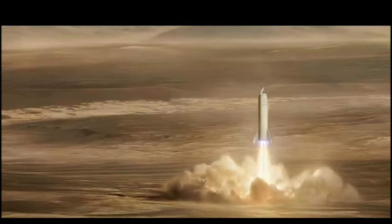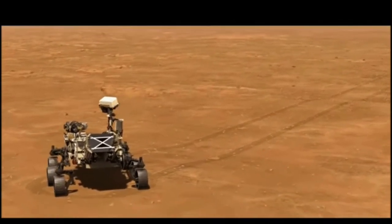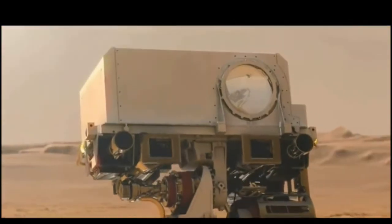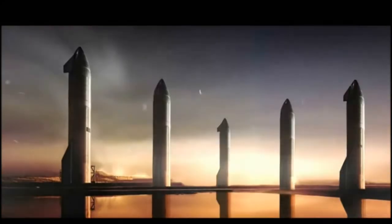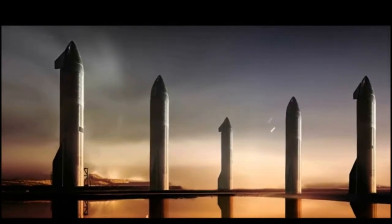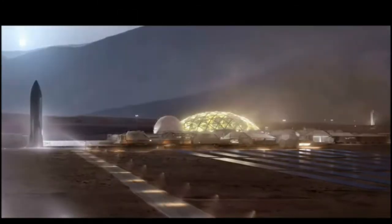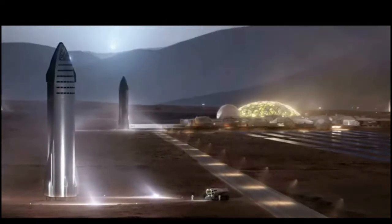Starships land on Mars, marking the beginnings of the Mars colony. All of the Martian rovers sent by different countries before this day watch as the 5 uncrewed starships land and deliver life support systems. These pioneering starships pave the way for humans to land on Mars in 2 years' time, for fishes to be grown in 9 years, and for the first baby to be born on the red planet in 15 years' time.